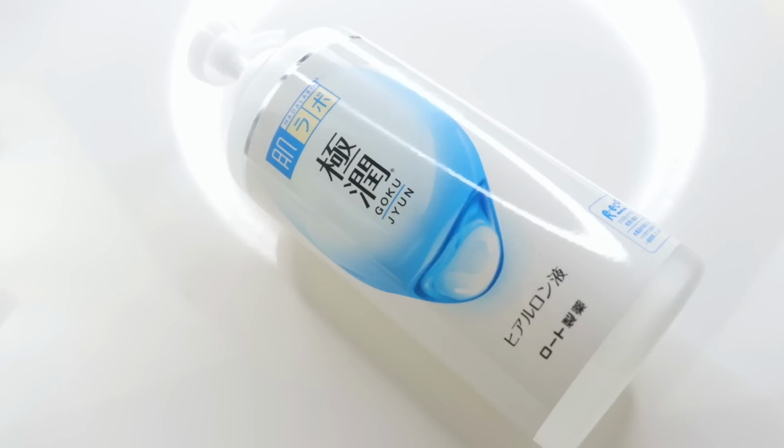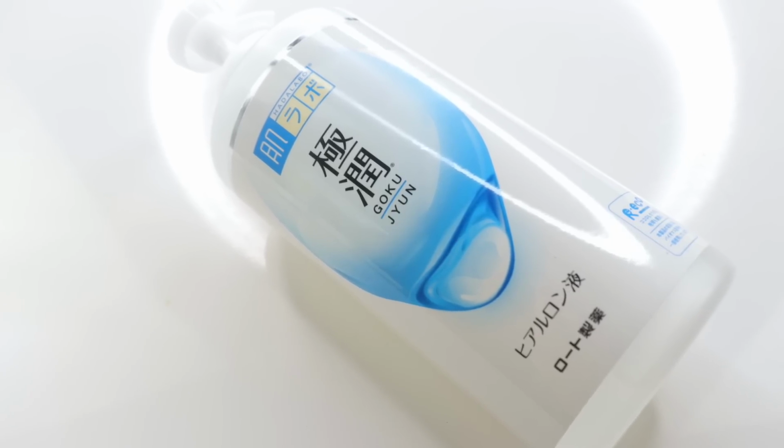It's one of their watery liquid hyaluronic acids. Absolutely gorgeous. Don't let anything go to waste, obviously. Super hydrating, a perfect first step to hyaluronic acid. Gorgeous in the summer, supersized.